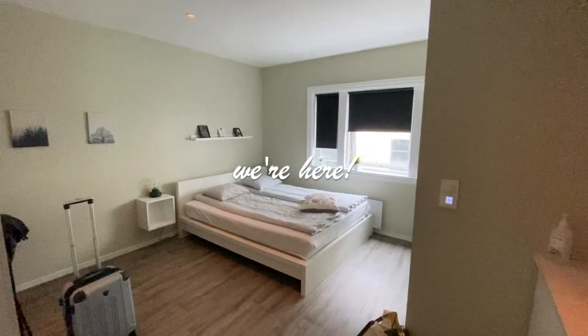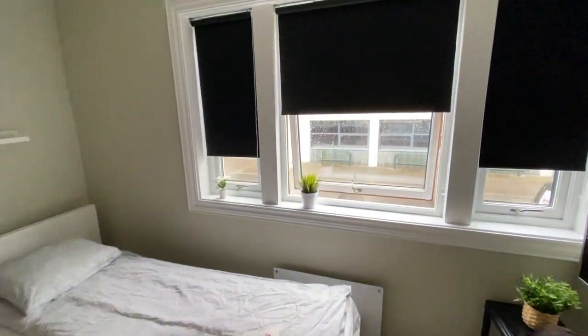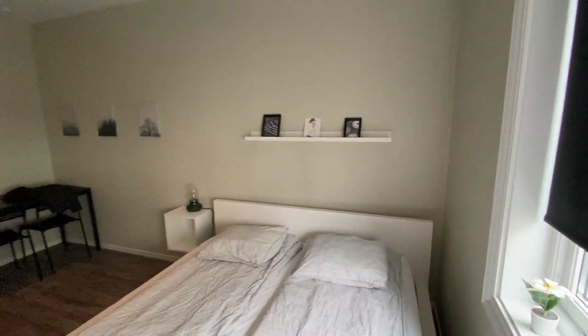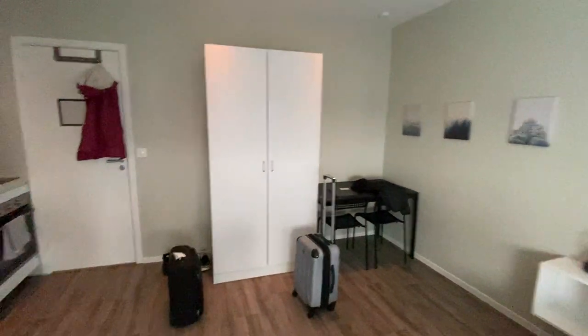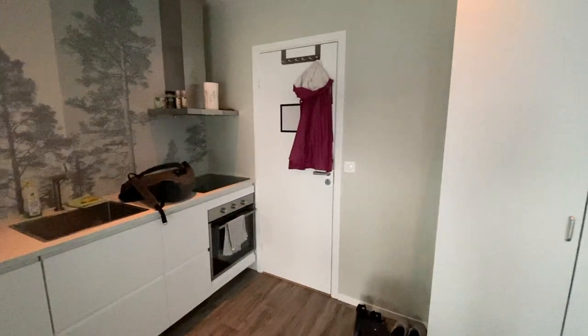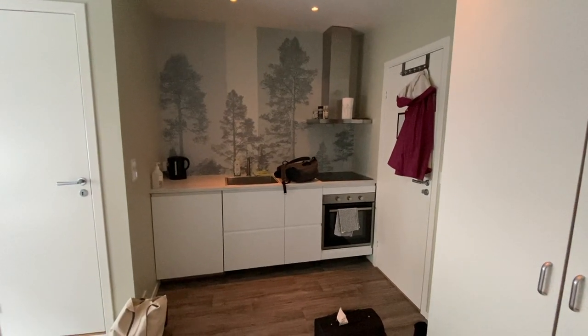Admittedly, the Airbnb was a little bit small, but it was perfect because we were just staying for a few days. Our room came with a nice bed and, of course, a desk, wardrobe, and last but not least, the kitchen. Just the right size for a few days' stay.